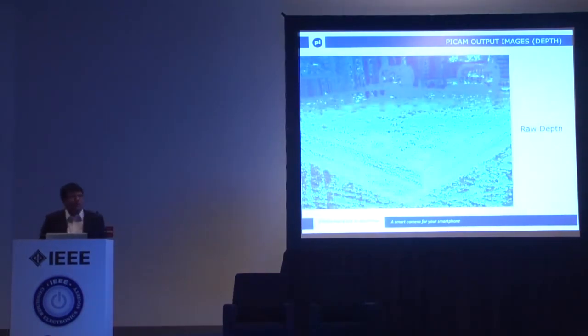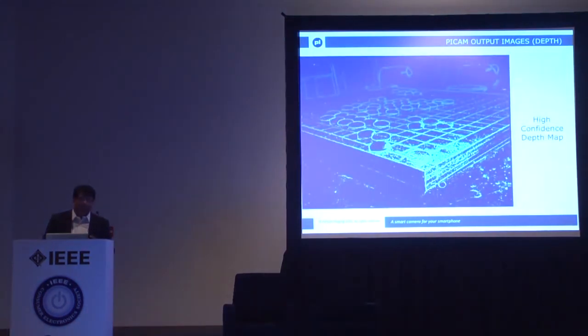Besides the images themselves, you also get the depth at every pixel. Now, it is a passive system, unlike a lot of the depth cameras out there today, like the Kinect, which are active systems in the sense that you're projecting light and using the pattern in front of you to compute the depth. There's no projection of light here in the camera. The depth is computed from pixel disparities across the different cameras in the array. So you get very high confidence depth where there's texture, but in the flat regions with no texture, you get a lot of noise in the depth. But that noise can be filtered out, and you get a high confidence depth map that you see here.